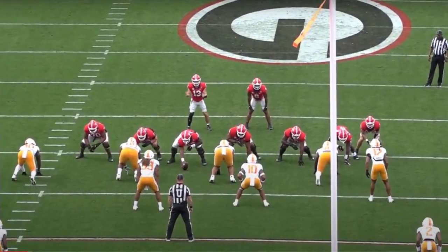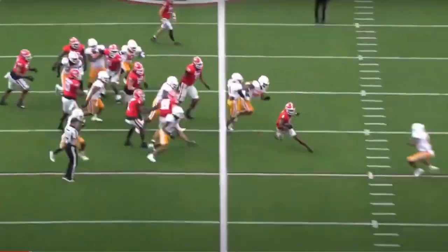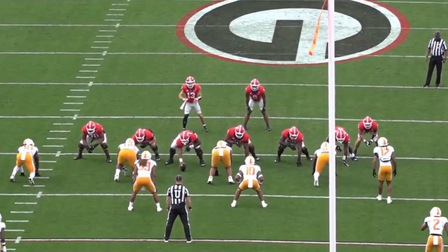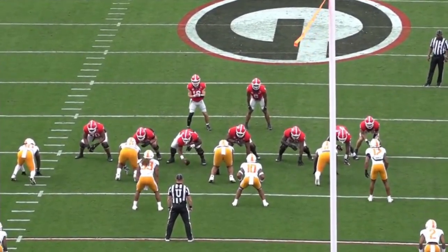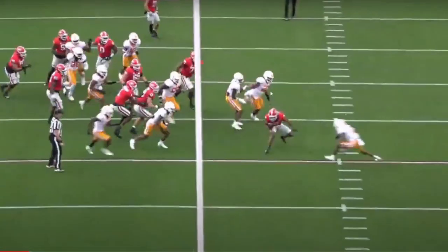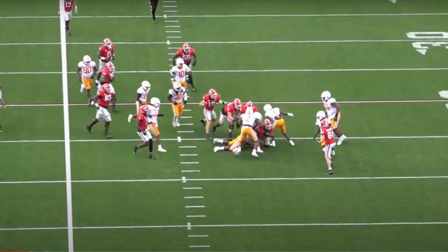So that size, that physicality, the technique here, probably not perfect overall. Hands a bit outside, got to work on the placement there, but because Washington is so large and so powerful, he just really eats up this defensive end. Good burst off the football, and that defensive end, again, never sees the football until the back is long gone. And so what Washington can do as a blocker is really interesting.